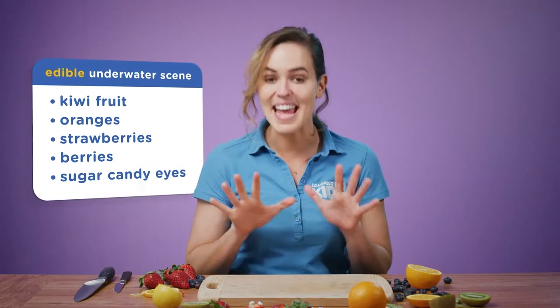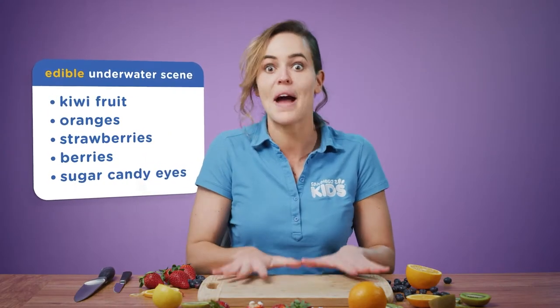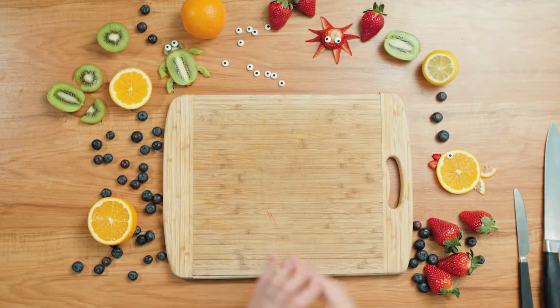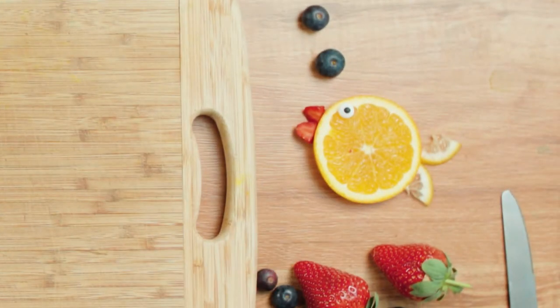Today we're going to make an edible underwater scene. Now this cutting board is going to be the canvas or the background of our underwater scene, and we're going to fill it with a bunch of different creatures that we're going to make out of fruit. Now I've made a couple already. Over here we have our kiwi turtle, a strawberry octopus, and a fish made out of orange and strawberry.